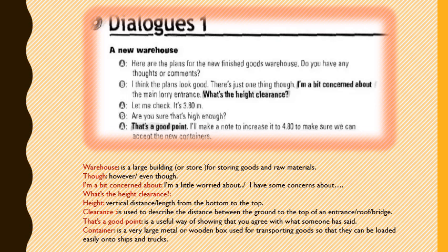رد عليه letter A قال له let me check. خليني أشوف كده أو أفحص الكلام ده. قال له it is 3.80 meters. We can say it is 3.80 meters. Letter B replied, are you sure that's high enough? أنت متأكد إن الارتفاع ده كافي؟ Letter A replied, that's a good point. That's a good point is a useful way of showing that you agree with what someone has said. I'll make a note to increase it to 4.80 to make sure we can accept the new containers.